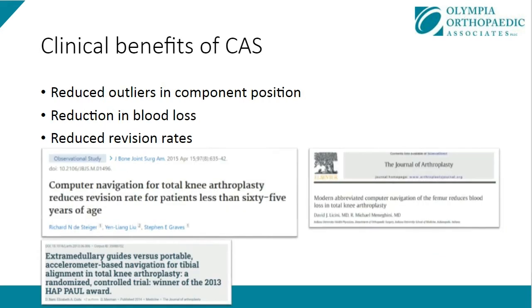Now, within the ASC, there are huge clinical benefits of computer-assisted surgery. We've seen a marked reduction in abnormal implant position. Anything that exceeds 2% of varus or valgus is considered in that category. As mentioned earlier, reduction in blood loss of 25% and lower revision rates in young patients. And I see the top 2 categories as benefiting my practice the most.